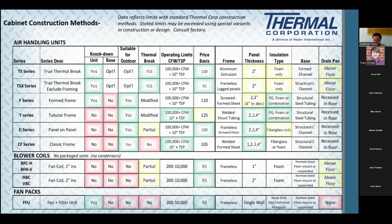And as I was talking about before, if you want a good R value or good sound attenuation in your unit, different bases, different types of drain pans. I talked about this earlier. I didn't really touch on it more, but I can now on the drain pans. You can have a recessed drain pan, which is going to be integral to your floor, or you can have a raised drain pan, which is it's just raised up typically 4 inches above the floor with fiberglass insulation under it. And that just changes depending on your construction style.